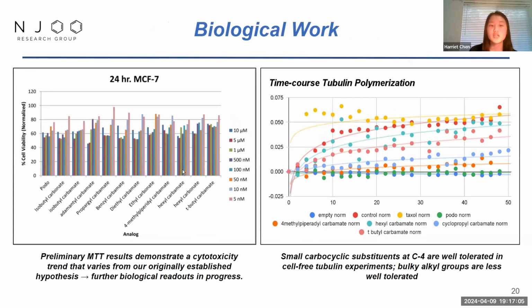We also did MTT assays on MCF7 breast cancer cells for some of our analogs. Currently they aren't really showing a clear trend, but we will be doing more MTT assays, and also different cell lines, so hopefully those will show a more clear trend. We also need to wrap up our tubulin experiments.